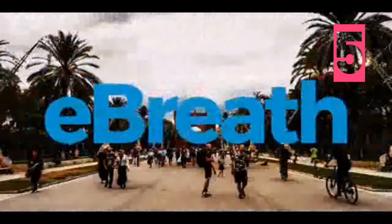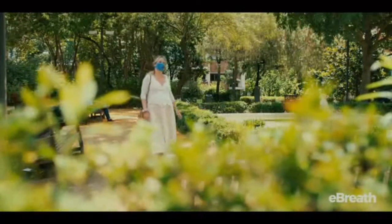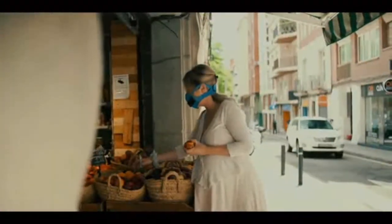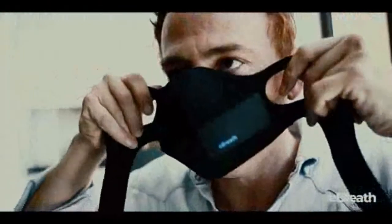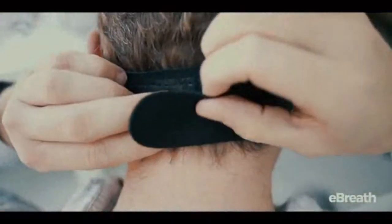Introducing eBreath, designed and engineered in Barcelona, Spain. An anti-pollution mask with a multi-speed air ventilation system. With eBreath, I can count on cool, refreshing air, a comfortable and sweat-free fit, and smooth breathing all day long.